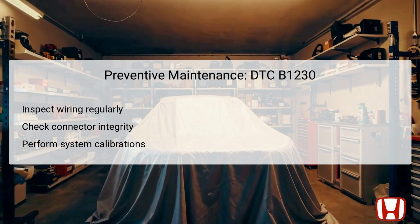Additionally, performing system calibrations on the climate control unit periodically can ensure that all settings and sensors are aligned accurately. Implementing these preventive measures can significantly enhance the reliability and performance of the vehicle's climate control system. In turn, this allows drivers to enjoy an optimal driving experience devoid of unexpected discomfort caused by climate control failures.